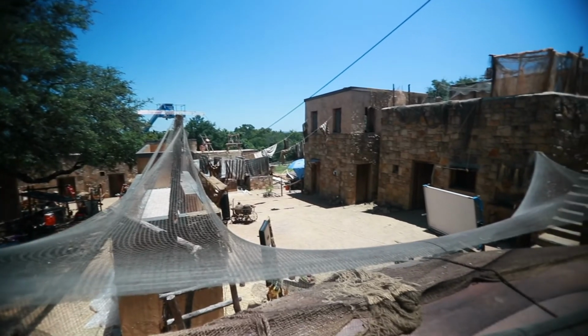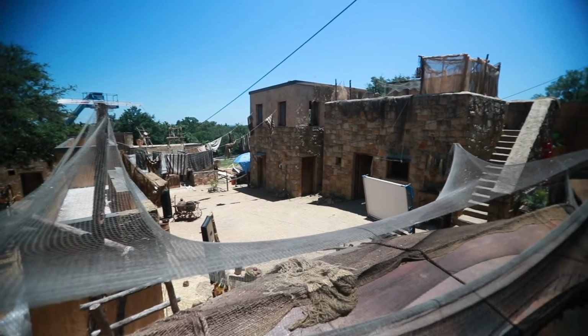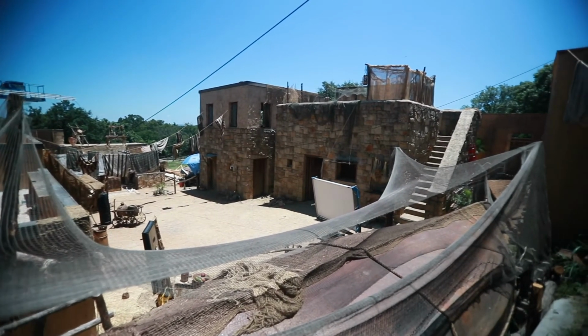And just like that, this set is cleared out. Called wrap, the day is done. Everyone's heading home. And we'll be back tomorrow for a 5:30 p.m. call, which means we are going until 5:30 a.m. I have no idea how my body's going to respond to that, but one way to find out, right?